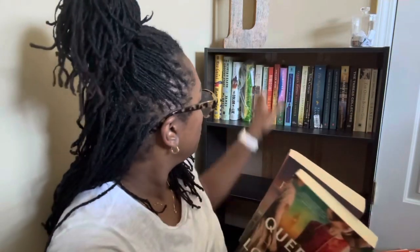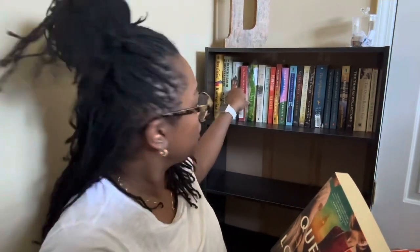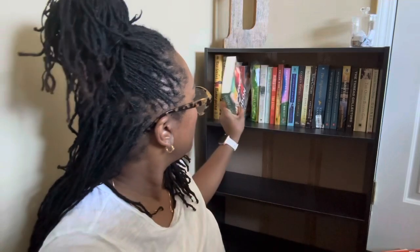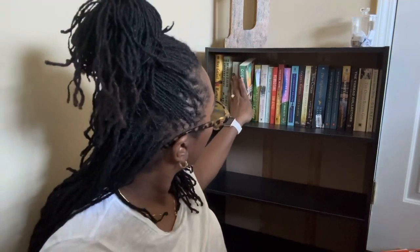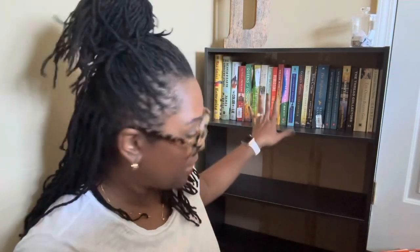So I'm going to see if I can fit them on this shelf. Squeeze them in. I think they can fit. Okay, all right. So now I'm complete with all of my historical fiction. All right, so the next shelf is just going to be all of my fictional novels.